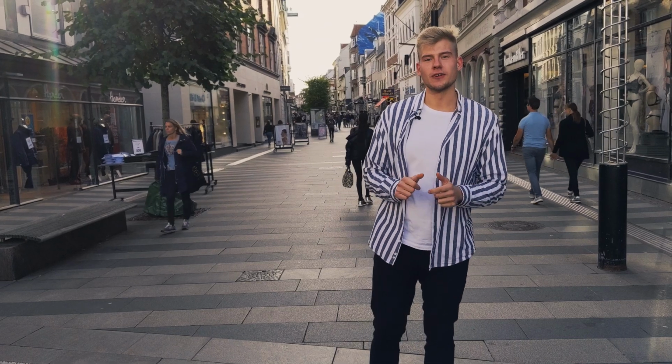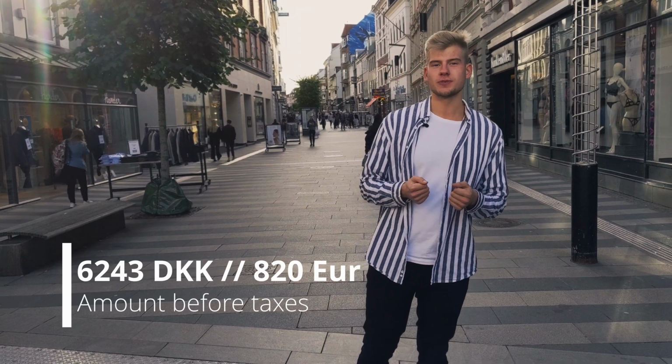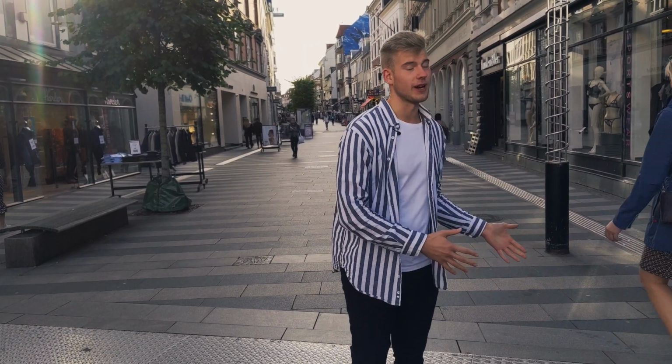It's a grant of over 6,000 crowns, or approximately 820 euros before taxes, brought to you by the Danish state to every student enrolled in a full-time study program. Danes get it by default, but you can get it on the basis of EU equal status.